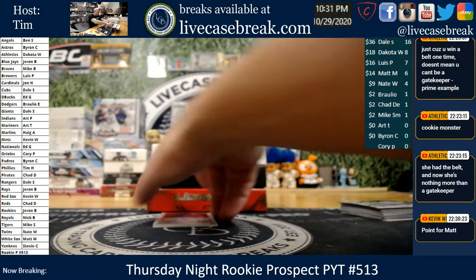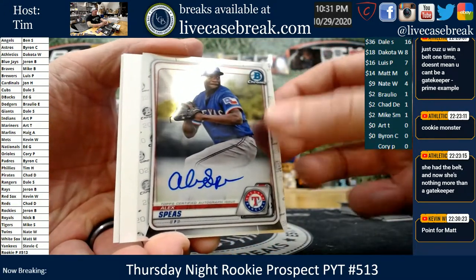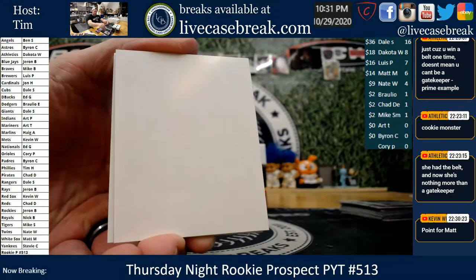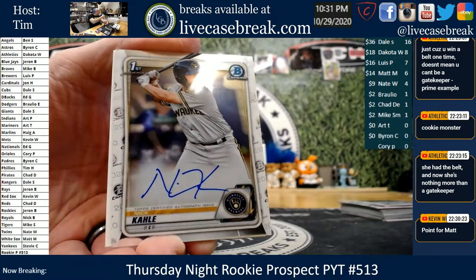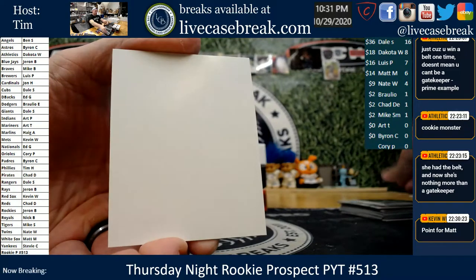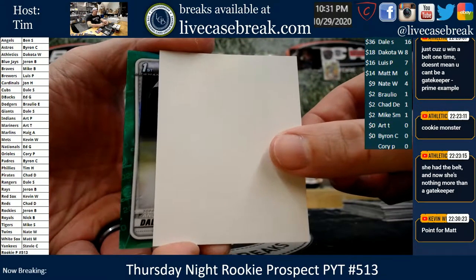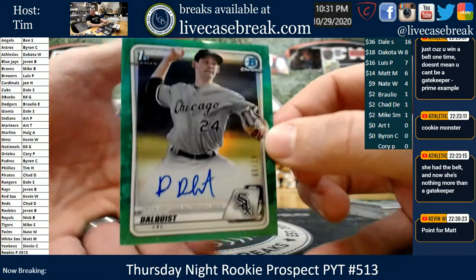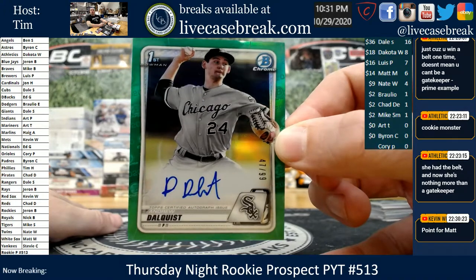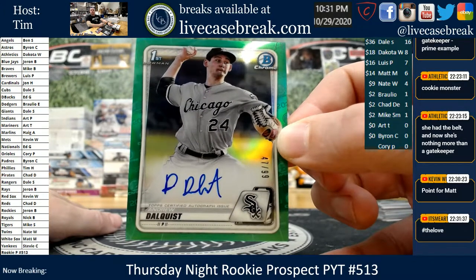Next buy. All right, the brand new stuff, 2020. We got a green on the bottom, Alex Spias. The Rangers. Middle, Nick Cayley for the Brewers. And true green, Dalquist for the Sox. All you, 47 out of 99 on the Dalquist.